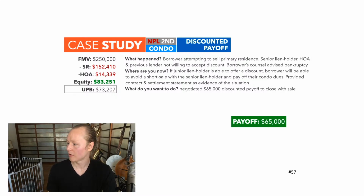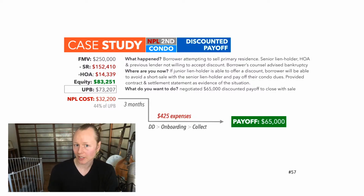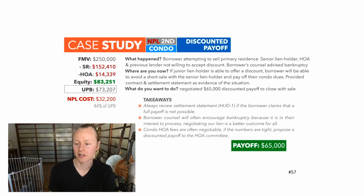Now, a couple of additional things to comment on this one. First of all, we paid $32,200 for the non-performing loan. So we paid about 44% of the unpaid principal balance. We took about 3 months. It was a quick deal, and that's why we were able to offer such a discount, and only $425 of expenses to go through our due diligence, onboarding of the loan, and the collection process to get to a $65,000 payoff. A couple takeaways here for you.